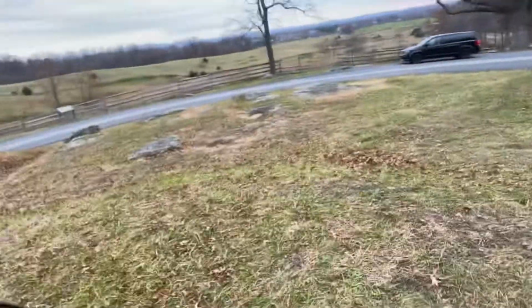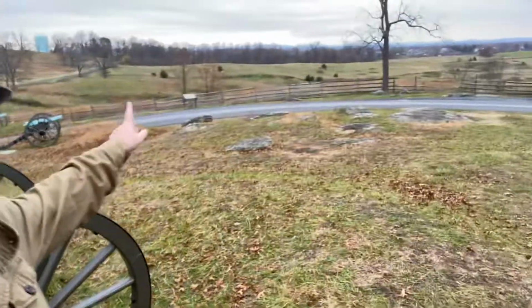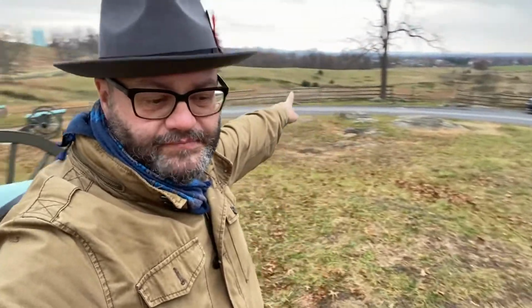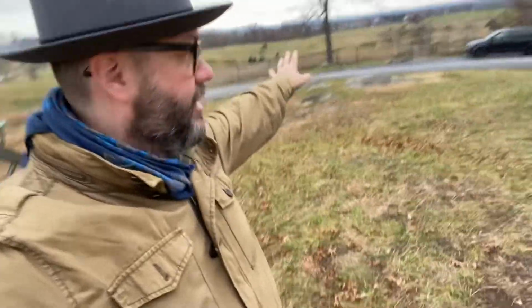Those brigades, the North Carolinians and Louisianians, they're going to attack. They're going to try to get across this area, try to get up through this hill and attack and capture Cemetery Hill. They're pretty successful. They capture the guns at the top of that hill, and they're going to push up towards where I'm standing right now. This is called Stevens Knoll, named for Stevens, and his battery.